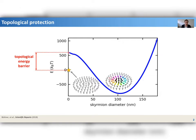This energy barrier, which can exceed hundreds of thousands of kBT at room temperature, has a topological origin. So this is a topological energy barrier, which leads to the concept of topological protection. Because of this phenomenon and this energy barrier, we expect the phase transition between a non-topological phase and a topological phase to be of first order.